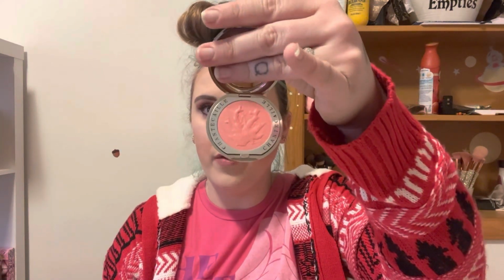For my blush, it is only 26 grams, but this is from Chantecaille, and this is in the shade Laughter. It's a coral blush, and it is for saving the coral reef, which is why it has the coral reef kind of thing in there, which I thought is a great way of trying to help the environment. So it's one of the reasons why I purchased it. The other reason why I purchased it is because I wanted to spend a lot of money on a blush, apparently. Oh my God. This is the most expensive highlighter I've ever bought.